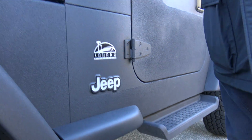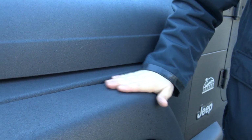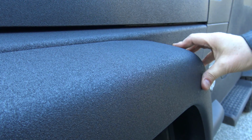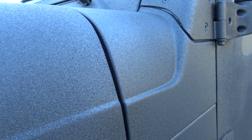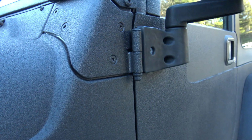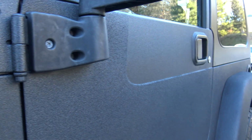And now that we're closer with the camera, let's take a look at this textured finish. I'm not sure how you're going to be able to see it, but it is really nice, durable. It's almost a sound deadening material because this type of material is used on the panels to make the noise level quieter. As you can see, very thorough product and finish application, nicely done.